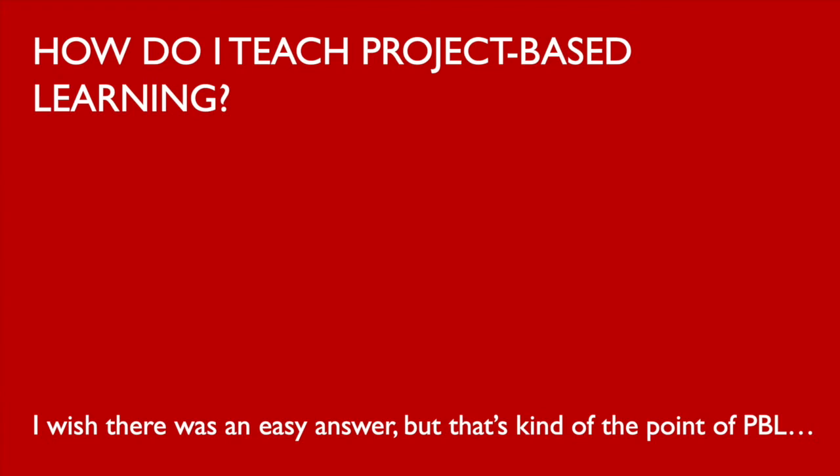And so as it says here, I do wish there was an easy answer, but that's kind of the point of project-based learning. See, there isn't one approach. Just like there were many definitions to the terms we had mentioned in the previous slide, there's lots of different ways in which you could teach project-based learning based on the discipline, based on the objectives, based on the activities that you have in mind. You'll have to then change some of the qualities of the course, including the tactics that you have, the interactions with the students based on the rest of the setup that you have.